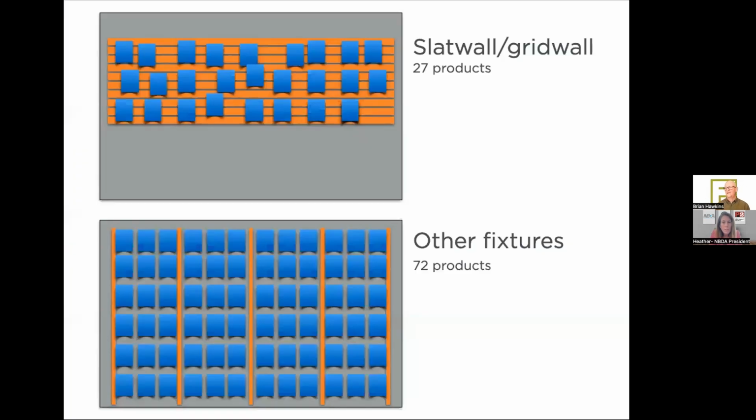All right, so here we have a diagram that illustrates what I'm talking about. The 2 gray boxes are a wall, a fake wall, and I haven't measured anything. I'm just visually making this make sense. On the top example, we have slat wall that's inefficiently merchandised in that horizontal strip. Makes sense, right? Yep. Okay, so there's 27 of these boxed products, whatever those things are, on that display.